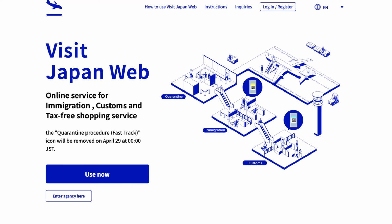Visit Japan Web. Registering on the Visit Japan Web portal prior to your trip can make entering Japan faster by helping you perform arrival procedures at immigration and customs before you fly, and give you access to an easy-to-use tax-free shopping service once you arrive in the country.